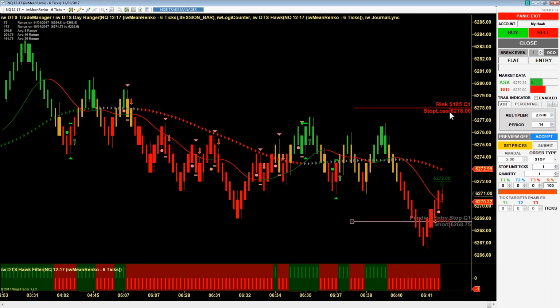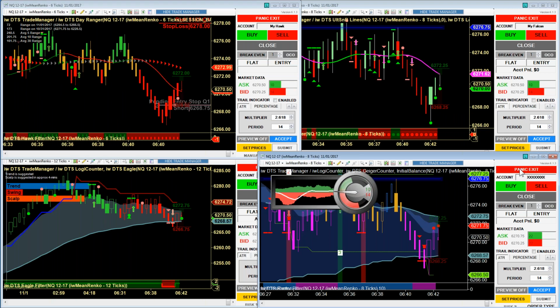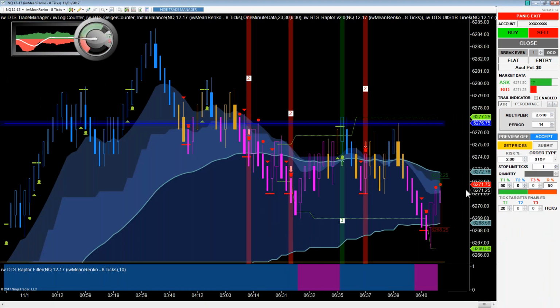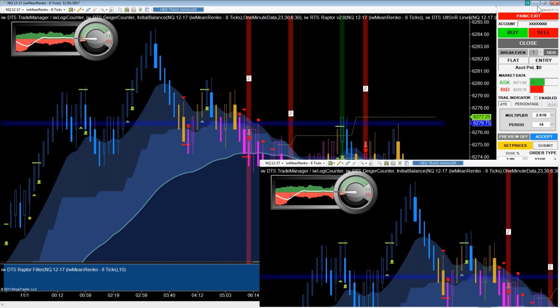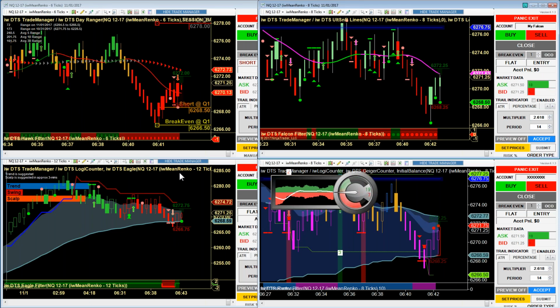All right, so that's the first macro cross lower. Let's see if we're getting a signal here on the Raptor. Not yet, but you could interpret this as a very early trend change signal. The proper cloud crossover isn't going to develop for a while yet, but that's okay. Got the Hawk trade going on here, and that will be enough to start.